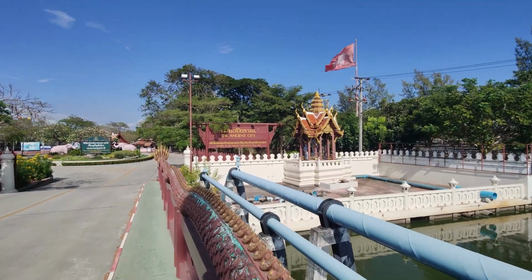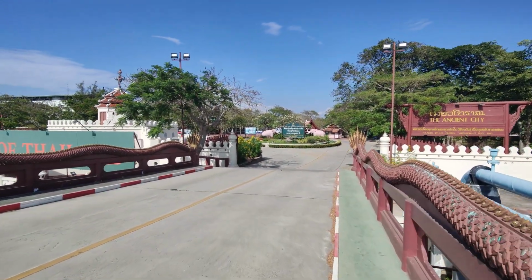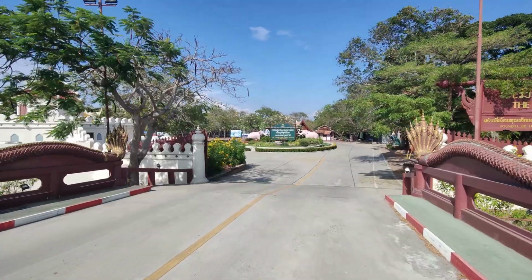The ancient city. Look at that. This is the entrance, and it says right there, the largest private outdoor museum of all humanity. This place is roughly 200 acres of replicas of cities past here in Thailand, plus a lot of other goodies, where you could spend the entire day looking around and you can always find something new.